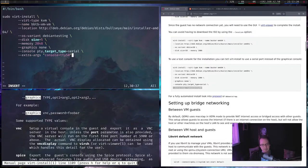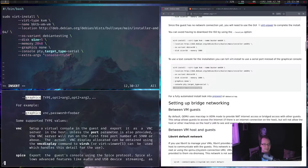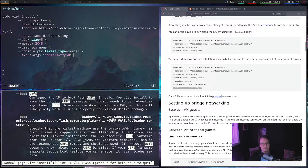Okay, so a couple things that we're going to want to do as well. We want this to be UEFI. So if we just search for UEFI, it's fairly easy to do. You just add a dash dash boot UEFI flag.